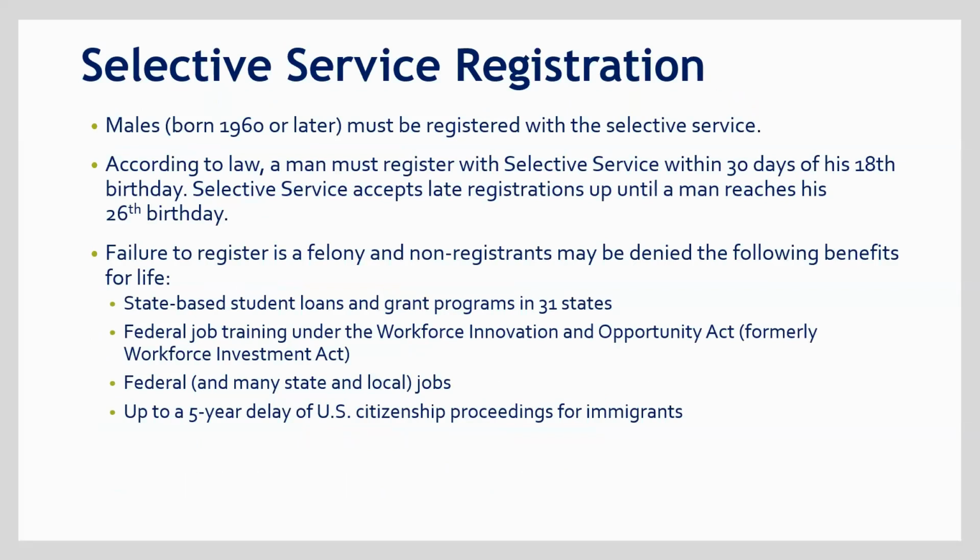Selective service registration. Males born 1960 or later must register with the Selective Service. According to the law, a man must register with Selective Service within 30 days of his 18th birthday. Selective Service accepts late registration up until a man reaches his 26th birthday. Failure to register is a felony, and non-registrants may be denied the following benefits for life: state-based student loan and grant programs in 31 states, federal job training under the Workforce Innovation and Opportunity Act, federal and many state and local jobs, and up to 5 years delay of U.S. citizenship proceedings for immigrants.